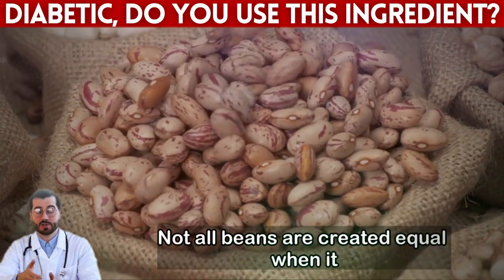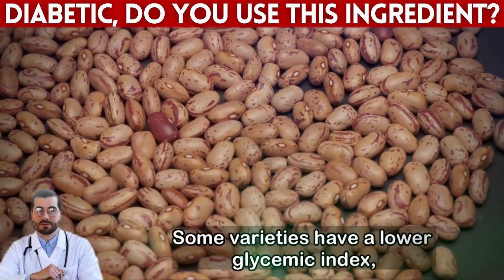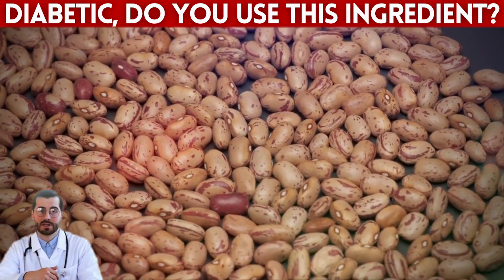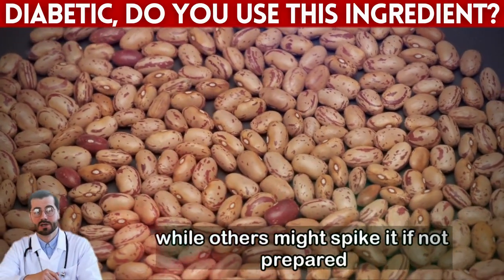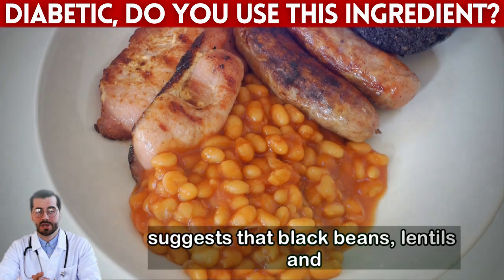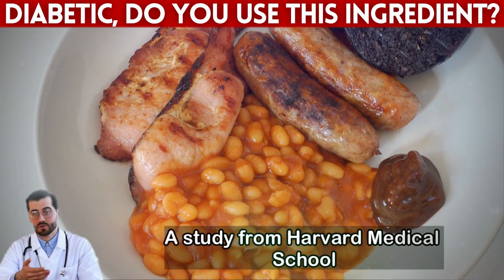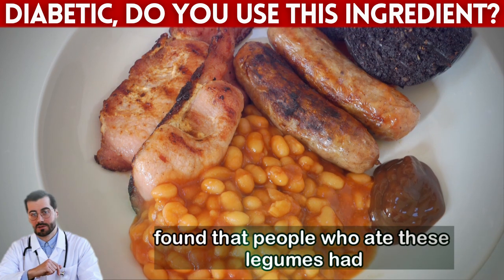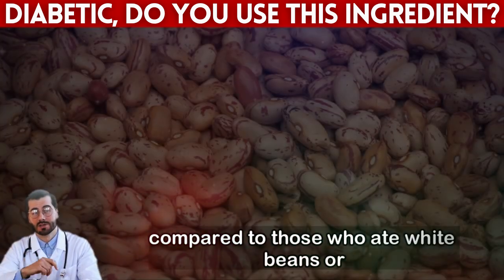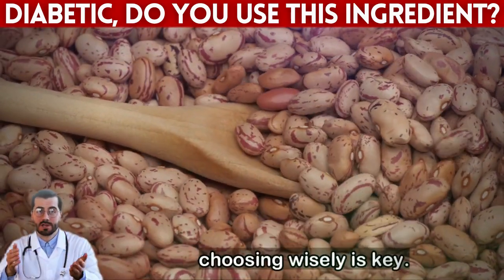Not all beans are created equal when it comes to managing diabetes. Some varieties have a lower glycemic index, meaning they release glucose into the bloodstream more slowly, while others might spike it if not prepared correctly. So which ones should you focus on? Research suggests that black beans, lentils, and chickpeas are among the best choices. A study from Harvard Medical School found that people who ate these legumes had more stable blood sugar levels compared to those who ate white beans or processed legumes. So if you're looking for the best results, choosing wisely is key.